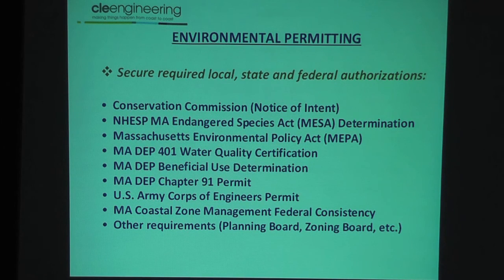If the material isn't clean enough by their standards, and I can't even begin to explain all that, if it's not clean enough, then you have to go to the regional office and you have to go to solid waste.